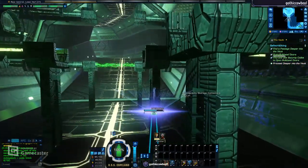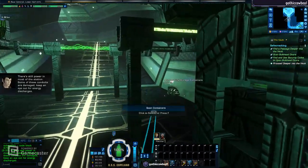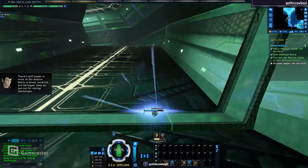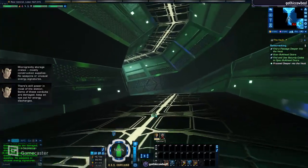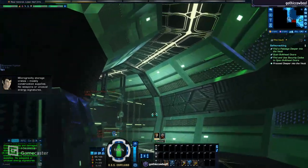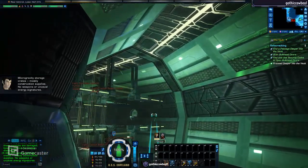Scanning in progress. There's still power in most of the station. Some of these conduits are damaged. Keep an eye out for energy discharges. Microgravity storage crates. Mostly construction supplies. No weapons or unusual energy signatures.